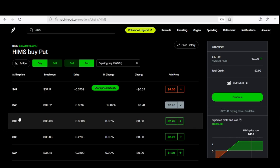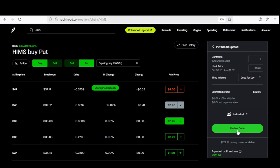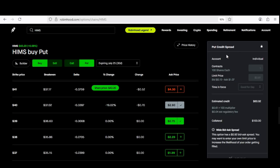That's going to give us the $39 price right here. Let's go ahead. We're going to click into that, hit continue, and hit review order. This new option strategy that can be used on HIMS right now, at the opportunities given to us, is going to be known as the put credit spread.